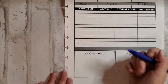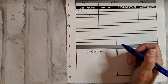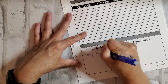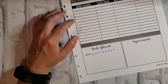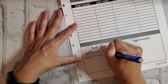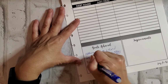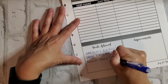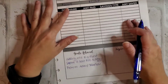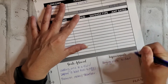But I will write down what goals I achieved, because it's always good to focus on goals. My goals achieved were adding more to my emergency fund, depositing at least 100 to the Christmas envelope, and then focusing on Christmas and travel envelopes, which is what I did. Now, what I would like to improve on is paying more to debt. I really, really would like to.